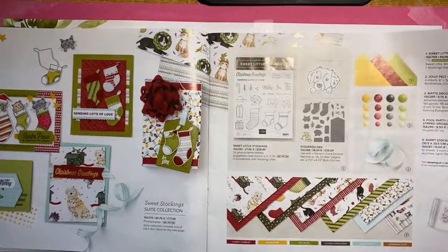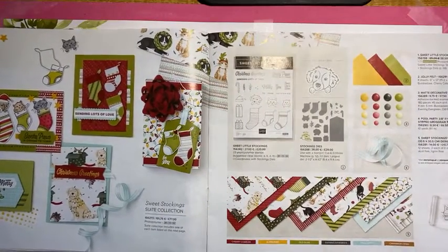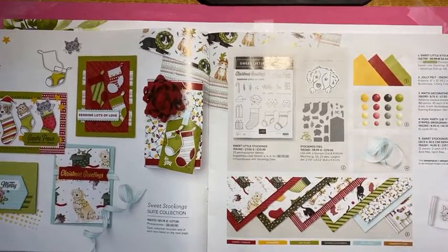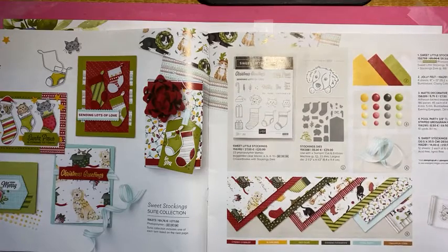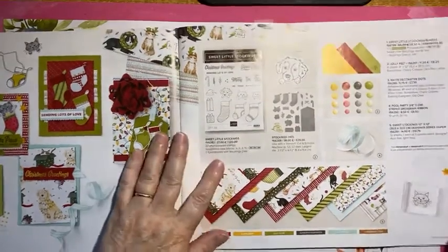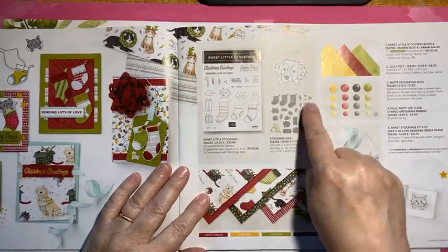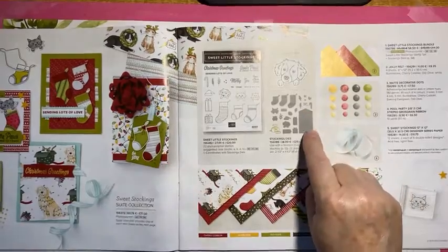Sweet Stocking Sweet, which is for those of you who are pet ads, so you've got cats, dogs, both, one or the other, then this is for you. There's puppies and kittens galore in this. So we've got the stamp set and the die. This is a large tag, just so you know. It doesn't make anything other than the large tag.